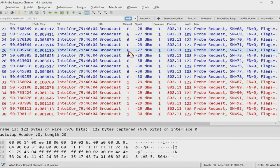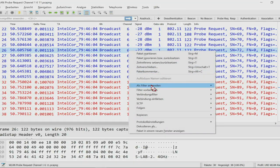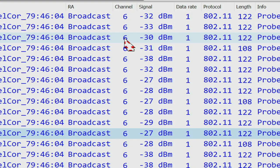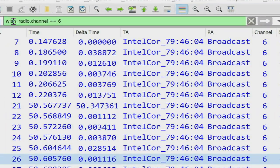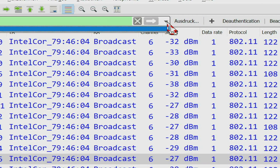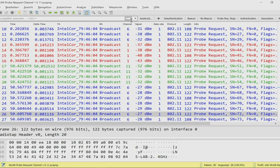And of course you can always right-click on one of the channels and then see the activity in this channel only. Just put your cursor on it. That's really nicely done. It cannot be done more comfortably than this.